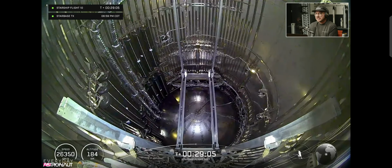So as long as it starts to re-enter and can maintain orientation, get data out of these new flaps. The flaps are different. They have not made it to this point under control where they could actually get good data on, do these flaps do what we expect them to do? Are they an improvement over version 1? Where are we at with the flaps?